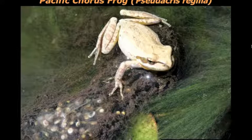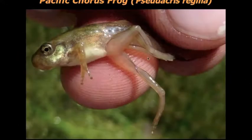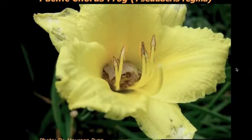And this is actually an adult by an egg mass right over here, and these eggs are getting ready to hatch soon. And when they start life, this is kind of the awkward transition for a tadpole into a frog. Still has this tadpole face, but it's just recently grown arms and legs, but still has a very long tail. So kind of like most teenagers, that awkward stage of life. But they're a beautiful frog, and they're found all over the western United States down into Baja California. So a very cool frog.